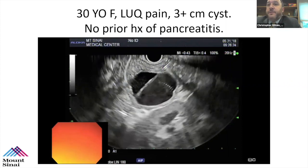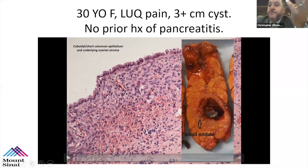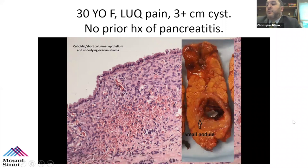And fortunately, this confirmed our suspicion. This was a columnar epithelial lined cyst with an ovarian-like stroma, diagnostic of a mucinous cystic neoplasm. This was the cause of her pancreatitis. Similar to the first case I presented, she underwent a distal pancreatectomy. Here you see that nodule. So again, this was a win. And I can only imagine what would have happened if we tried to do a cyst gastrostomy in this patient.